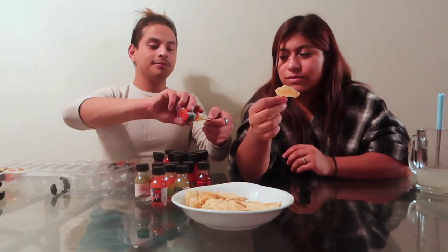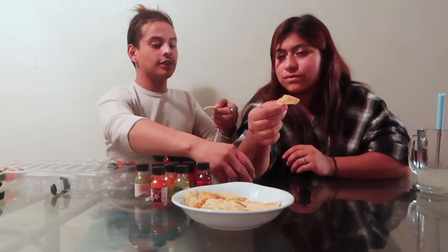Okay, so this one's a Costa Rica lava heat hot sauce. It has that lava little picture on there. Oh, this one's very sweet. Lemon, lemon sweet. The chips are lemon flavored. No, I know, but this is like very strong sodium, like a vinegar in there a little bit.